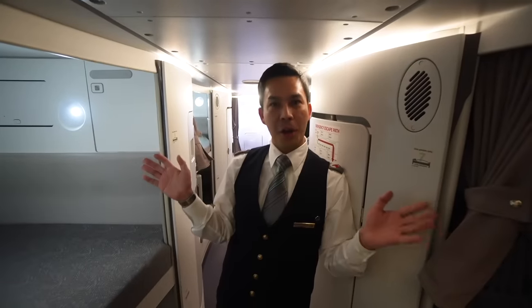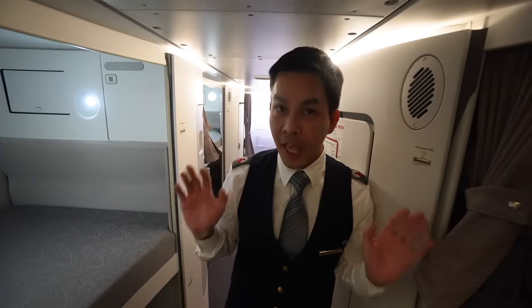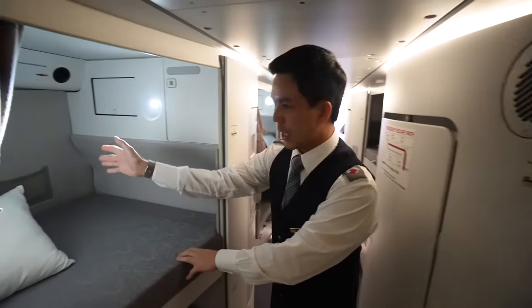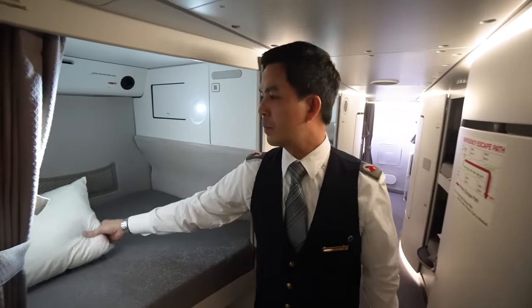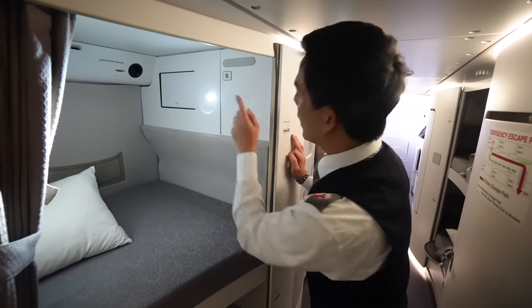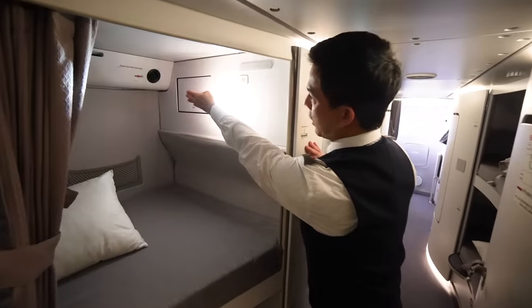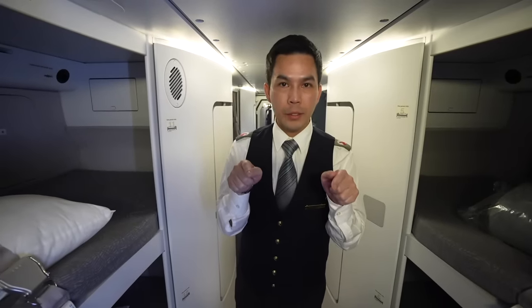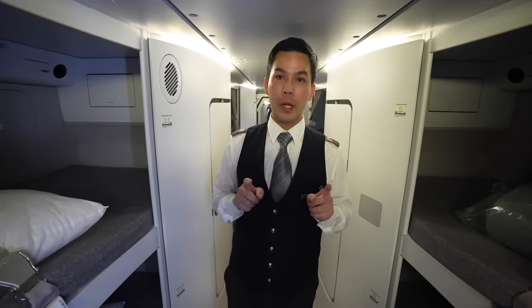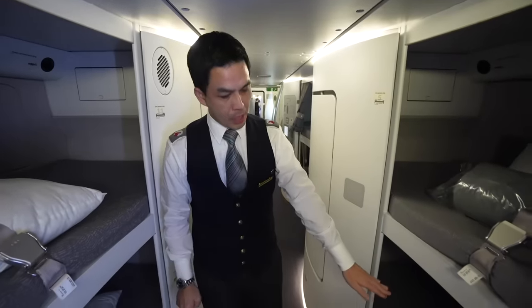So now we are in the secret place for the cabin crew on the Airbus A380. This is a crew bunk. It looks like this. Normally we provide two pillows here, and also we have the lighting here. We have the air vents for that one. Next, I'm going to tell you how many crew bunks we have on the Airbus A380, which is a total of 12. One up, one down right here.